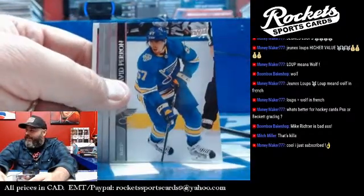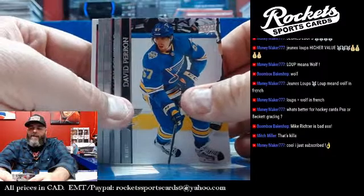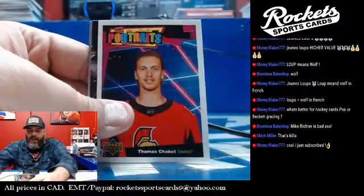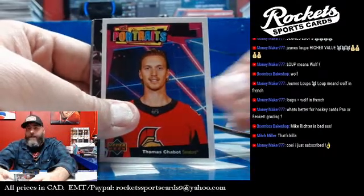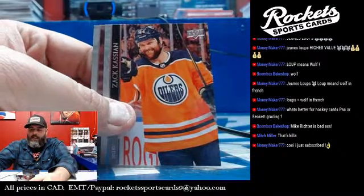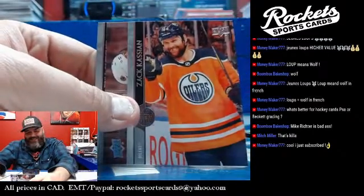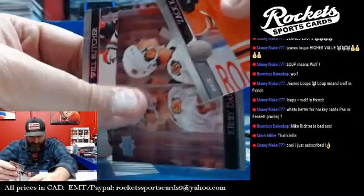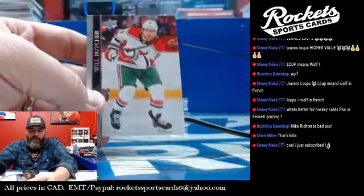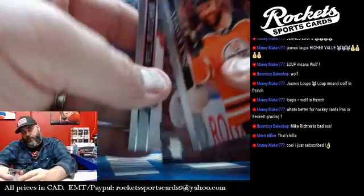The last pack, man. Last pack. I'll name them all. David Perron, Mark Scheifele, Evander Kane, The Hit, Tommy Sheppard, looks like a hockey player. Alex Goligoski, Zach Kassian. Really cool Kirby Dach where he's against the glass. I like that card. And Will Butcher with the old New Jersey Devils.